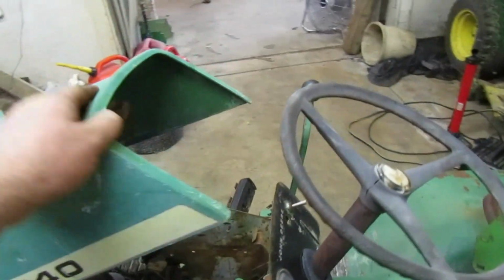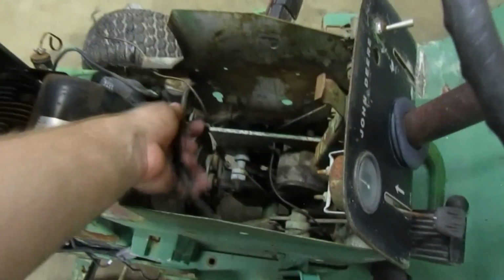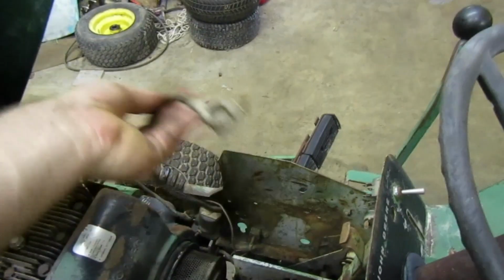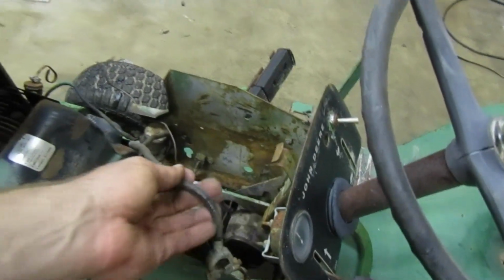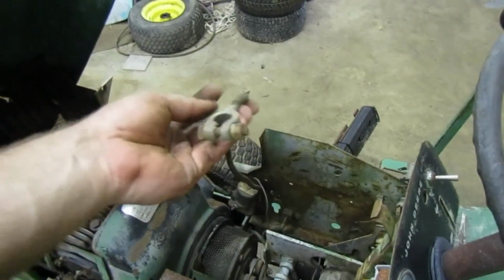So that's it. Battery cable. Found one. Still don't know where the other one is. We could hook a battery up to this thing right now and it would work, wouldn't it? Look at that wiring. That wiring is pretty solid.